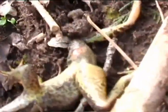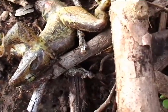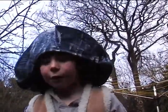In the wild, nature can kill anything. You see, here is a dead frog. In the garden, you can find mini beasts and lots of stones and rocks.